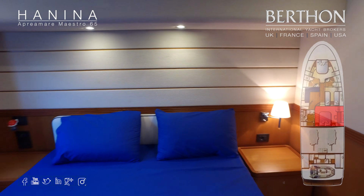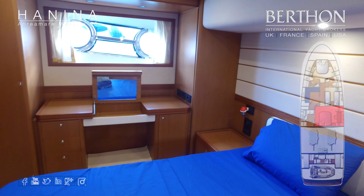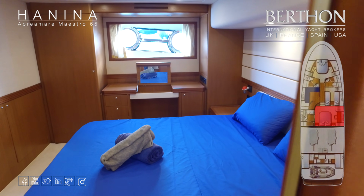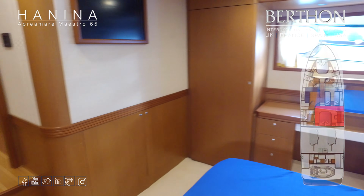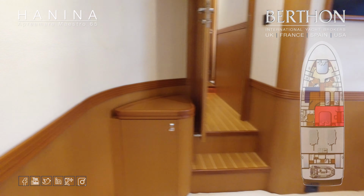Bed stands, again, independent air conditioning. Really nice touches here. Again, those signature through hull windows with 2 opening ports. Really good sized berth. Masses of storage in drawers underneath. Lockers, cabinets, wardrobes. And this one is wired with the TV, although the owner has never used it.